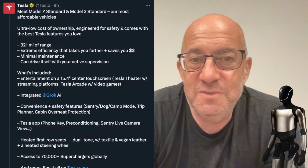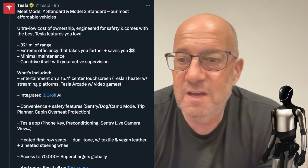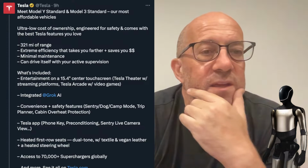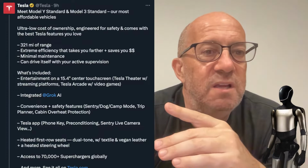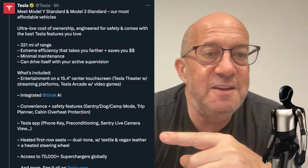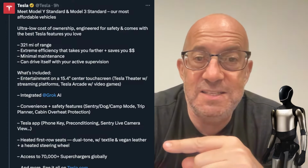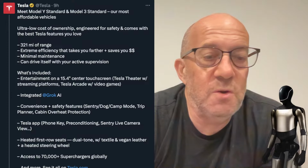Autopilot stinks, so losing autopilot is no big deal. I don't think most people use autopilot much. BYD Seagull in China is the BYD Dolphin in Thailand, I think. What's included? Entertainment on a 15, so it's a 15-inch screen, integrated Grok AI. We don't get Grok in Thailand yet. Convenience, whatever, Tesla app. Heated first row seats. Note that the ventilated seats are gone and the heated seats in the second row are gone. So, not very exciting to me.